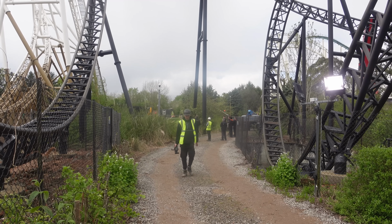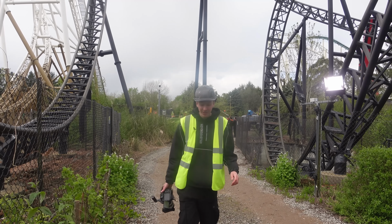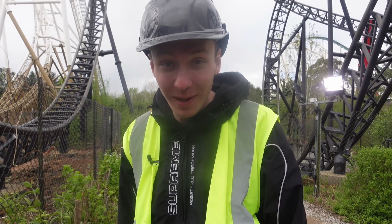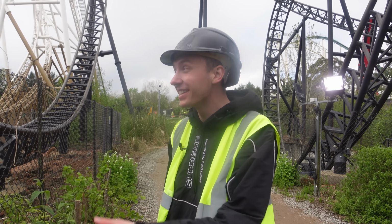Oh my god. So the train's come out of the station. I've already got a tear in my eye, guys. Genuinely, just seeing that train on the track, it's doing things to me. I could be a mess by the time this goes round. That was genuinely amazing. And it hasn't even gone up the lift hill.